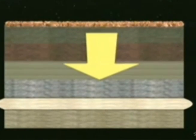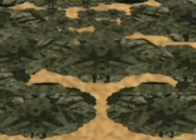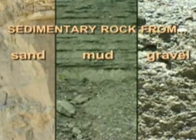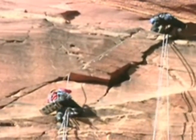Upper sediment layers press down on lower ones. This helps lithification, the process that turns sediments into stone. Sometimes layers get squeezed so hard, sediment grains get shoved into one another and lock into place. Other times, water evaporates from a layer and leaves behind minerals that glue together the tightly packed grains. Either way, what was once sand, mud, or gravel becomes sedimentary rock. Depending on how it formed, sedimentary rock may be quite hard, or rather weak and crumbly.